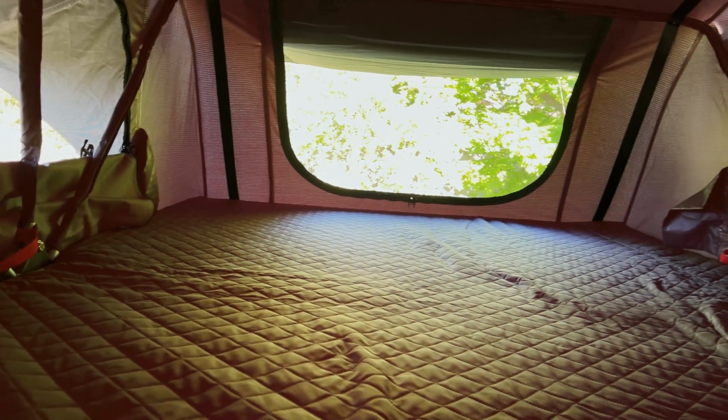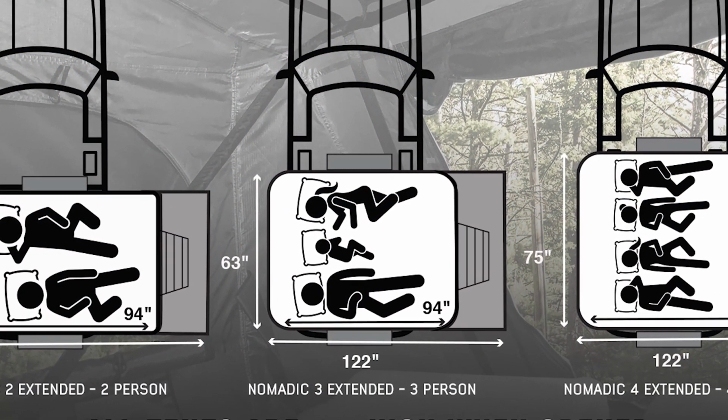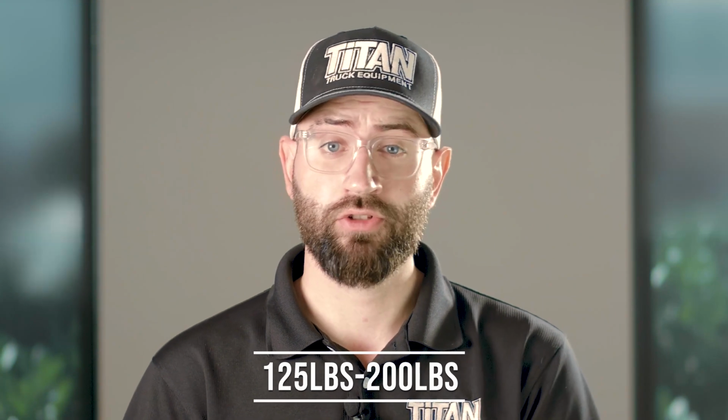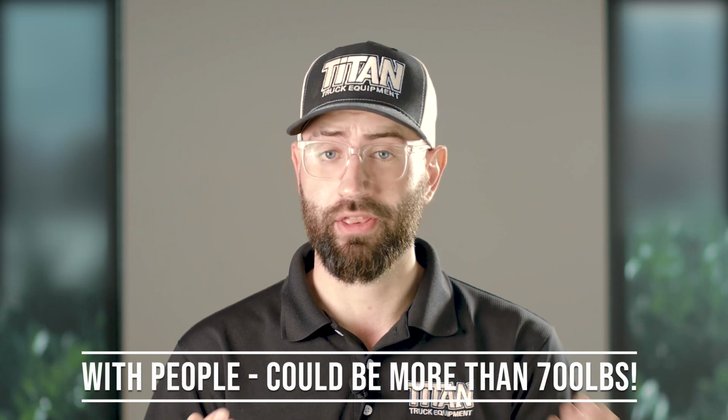If you're wanting to put your rooftop tent on a Jeep or SUV, you'll also need to make sure that your roof rack is designed to carry not only the weight of the tent, but the people inside. Most rooftop tents weigh between 125 and 200 pounds. Add the weight of the people using the tent, and you could easily top 700 pounds with a 3 or 4 person tent. So aside from the rack, here's the big question. Is your vehicle's roof designed to carry the additional load?